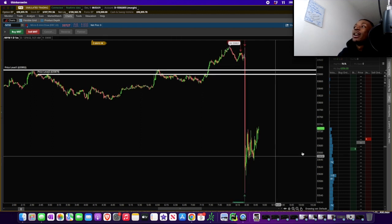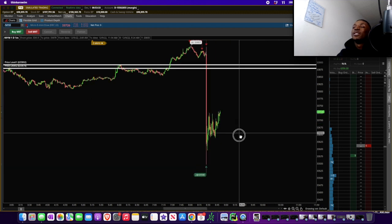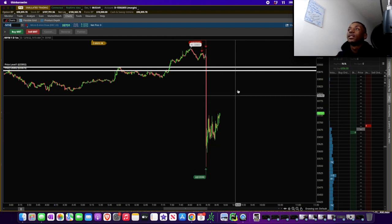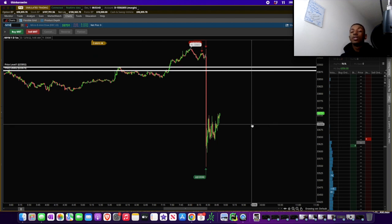And I wouldn't be surprised if this kind of sets up the lows of the day, especially it being a Friday. We've gotten our big move already in the day. It came on the back of some news. I wouldn't be surprised if we kind of just listlessly pull up for the rest of the day. So that could definitely be an opportunity to take to the other side.